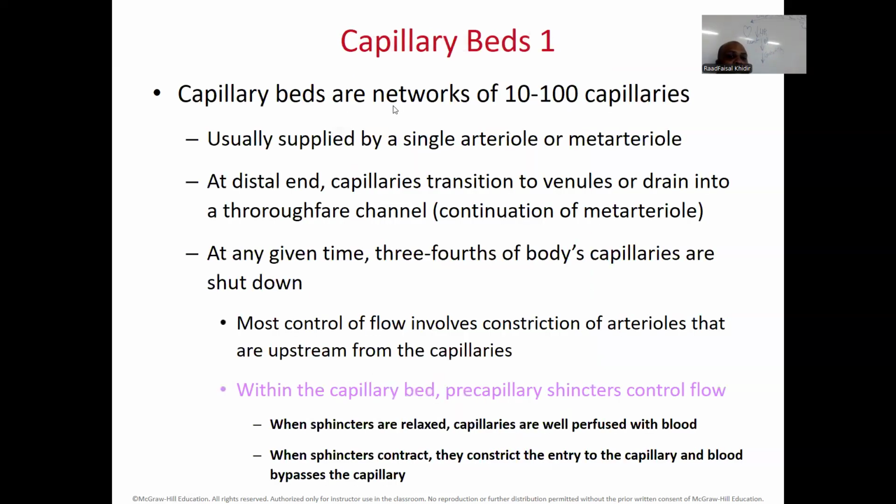So the capillary beds are networks of 10 to 100 capillaries. They are usually supplied by a single arteriole or a meta-arteriole.